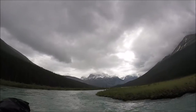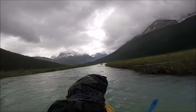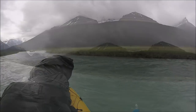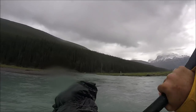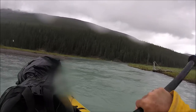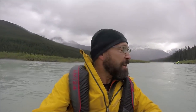You look over there, you can see the road. Oh, that's too bad. There's probably a nice glacier there and I can't see it. Well, we've been floating about 2 hours. We just had a little burst of rain. There's sun behind there, if I could turn around.